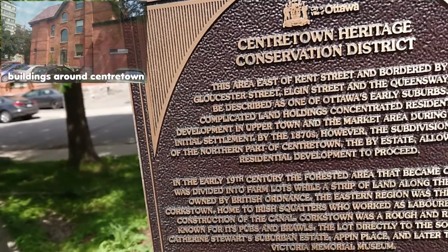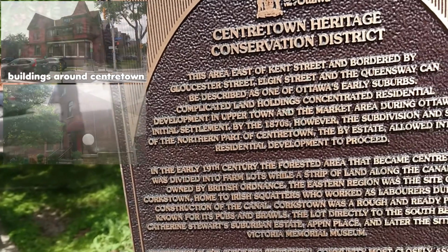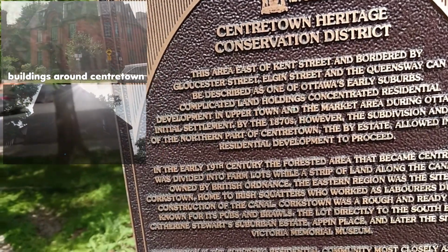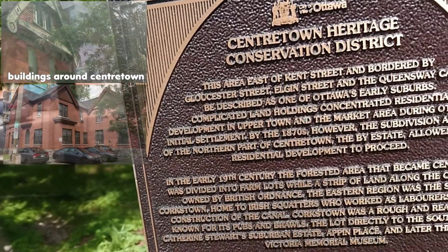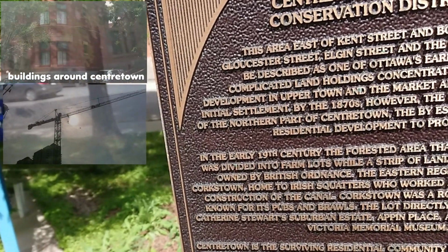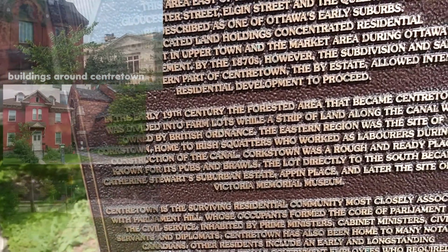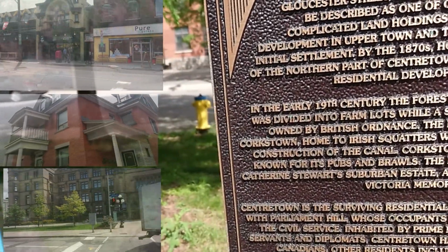In the early 19th century, the forested area that became Centretown was divided into farm lots where a strip of land along the canal was owned by British Ordnance. The eastern region was the site of Corkstown, home to Irish squatters who worked as labourers during the construction of the canal. Corkstown was a rough and ready place, known for its pubs and brawls. The lot directly to the south became Catherine Stewart's suburban estate, Appin Place, and later the site of the Victoria Memorial Museum, which is now the Museum of Nature at the end of Metcalfe.